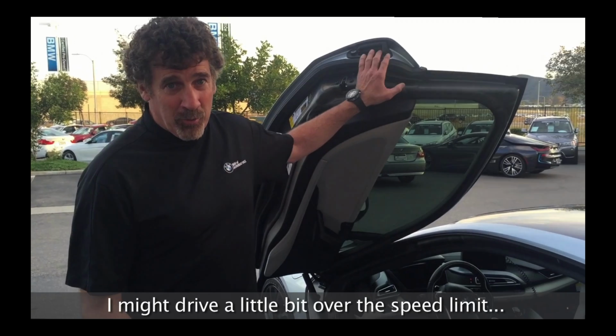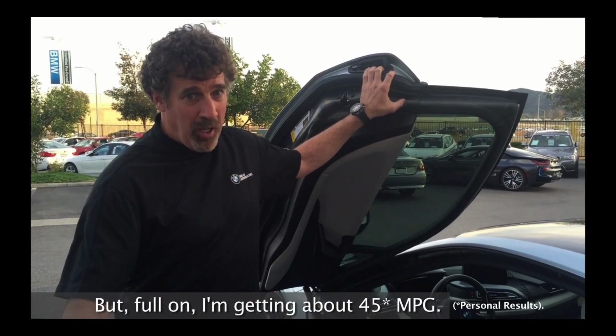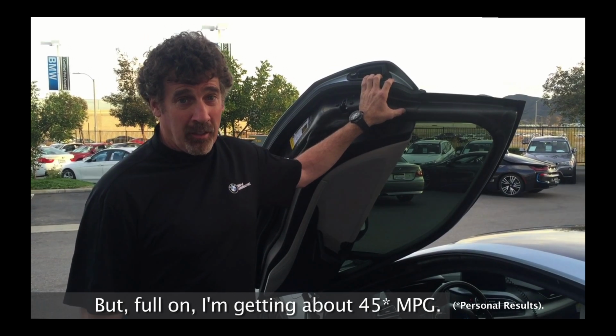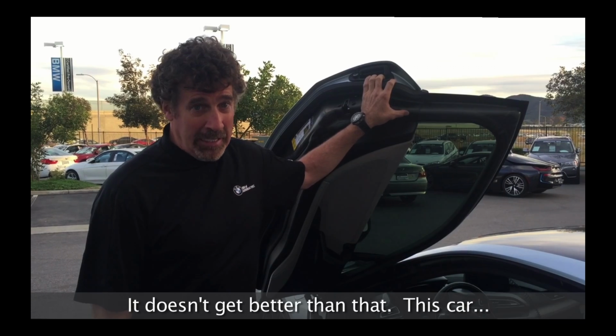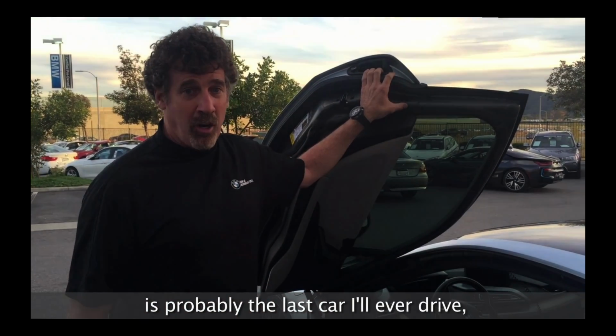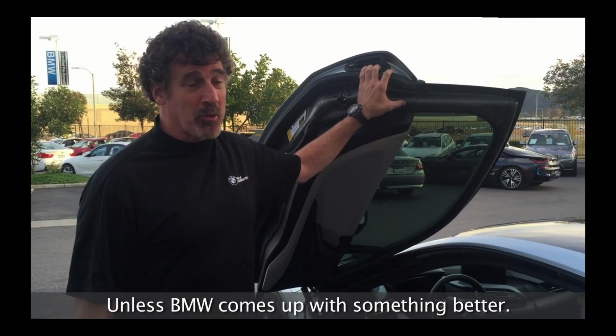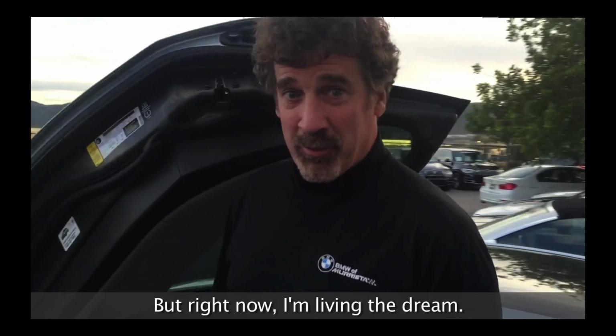This car, you can drive it. I might drive a little bit over the speed limit. You might have seen the radar detector, but full on, I'm getting about 45 miles to the gallon in a car that can go 0 to 60 in 3.8 seconds. It doesn't get better than that. This car is probably the last car I'll ever drive, unless BMW comes up with something better, which they probably will. But right now, I'm living the dream.